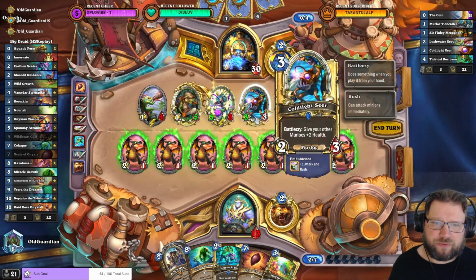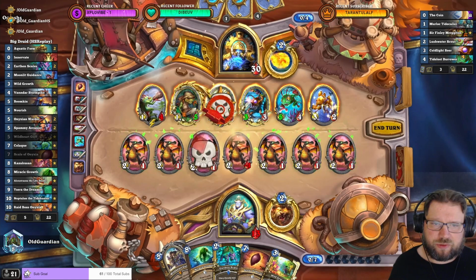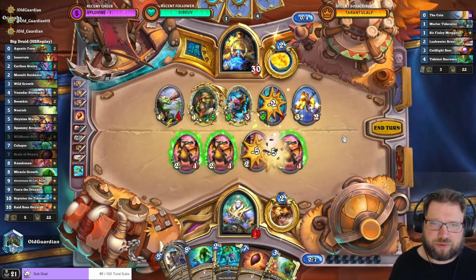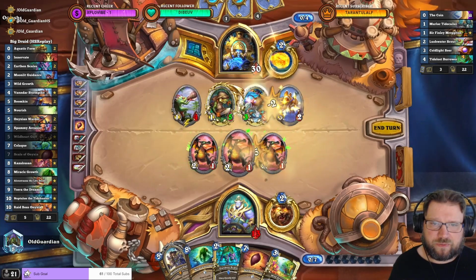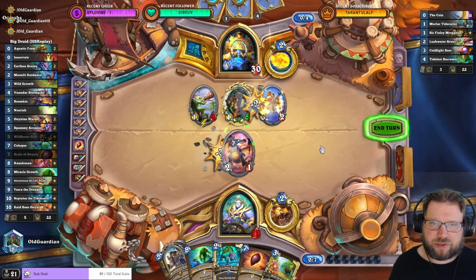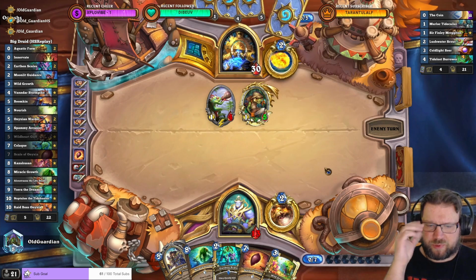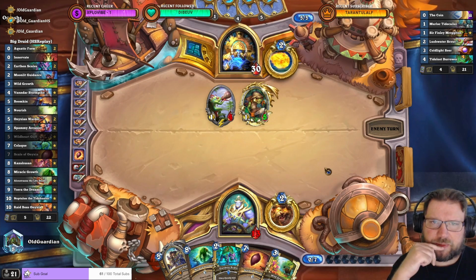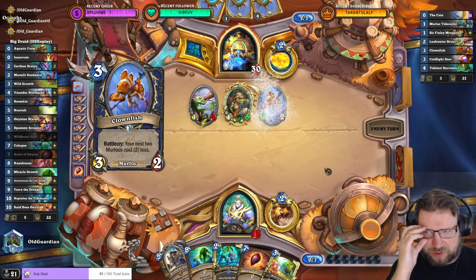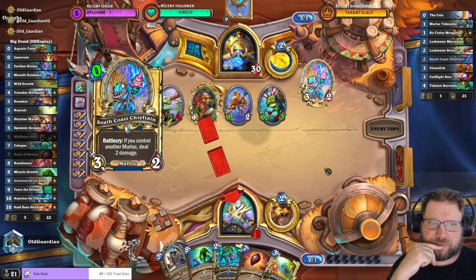1, 2, 3, 4. So 1, 2 needs to go there. 3, 4 needs to go there. 5, 6 needs to go there. And the 7th has to go there. So doing this, we minimize the amount of damage that we're taking. I think, of course, do Clownfish plus 2 Murlocs. We hope that they don't have another buff Murloc.